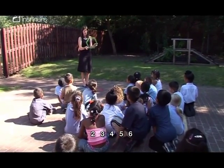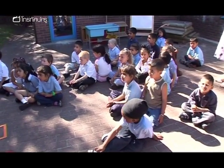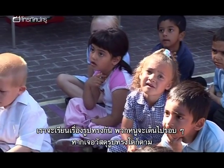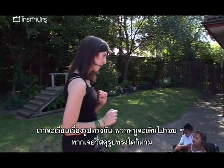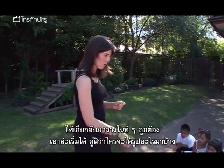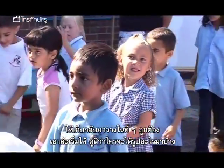Two, three, 4, 5, 6 corners. So we're going to go on a shape hunt. You're going to walk around, and whenever you find a shape, you've got to pick it up and come and bring it and put it in the right place. Off you go. Let's see who finds some shapes and brings them back.